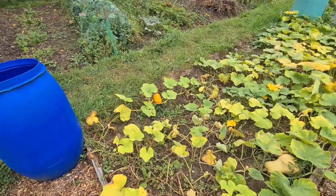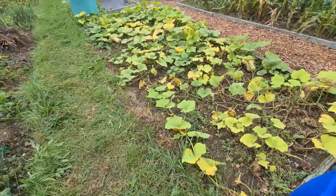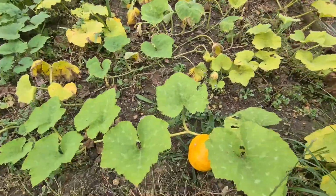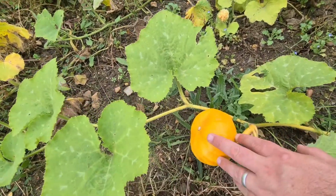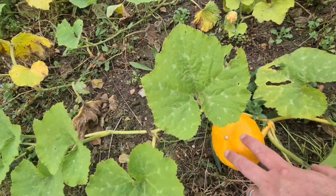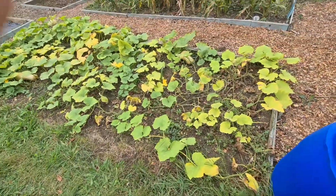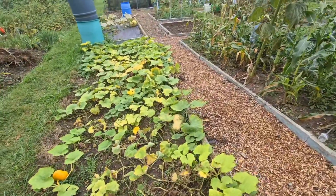Well, they're meant to be all butternut squash, but we've got a rogue tiny pumpkin. I don't know where that's come from, but that's probably ready to harvest and store up with the rest of them, which is in a video that you will be seeing very, very soon.